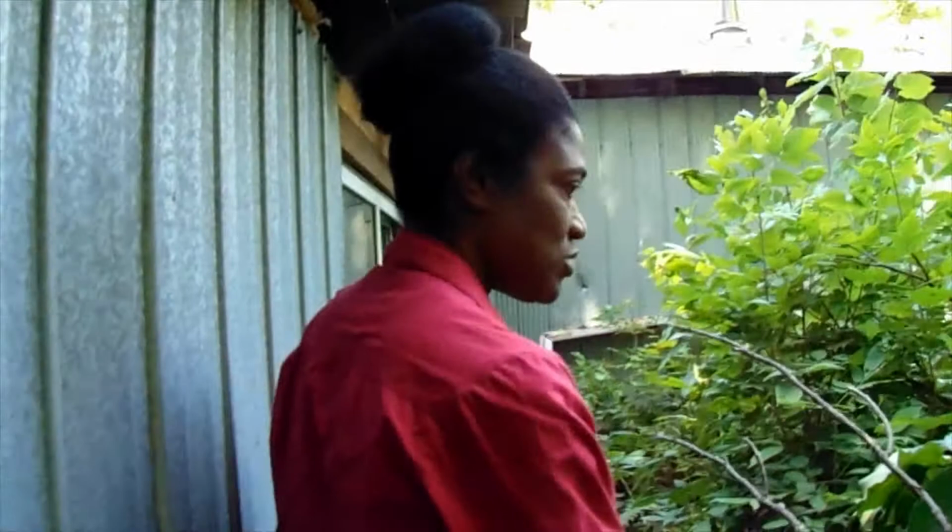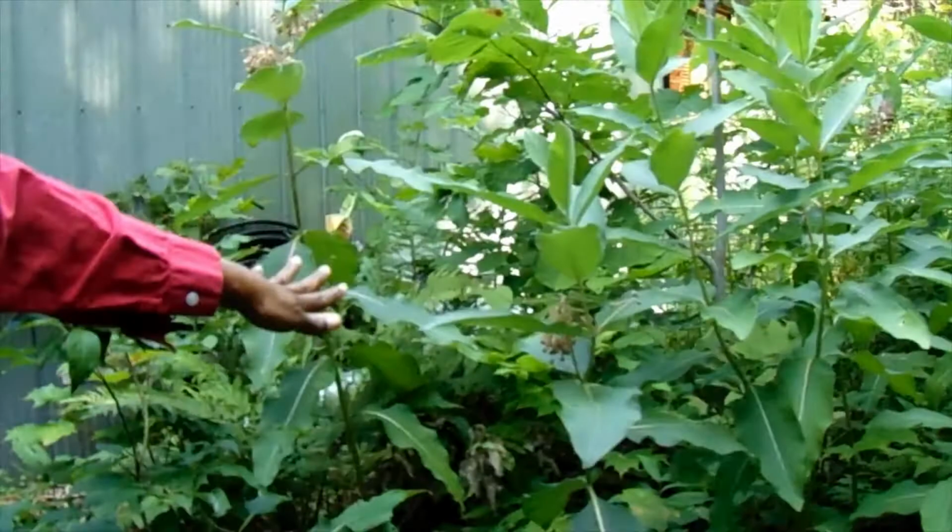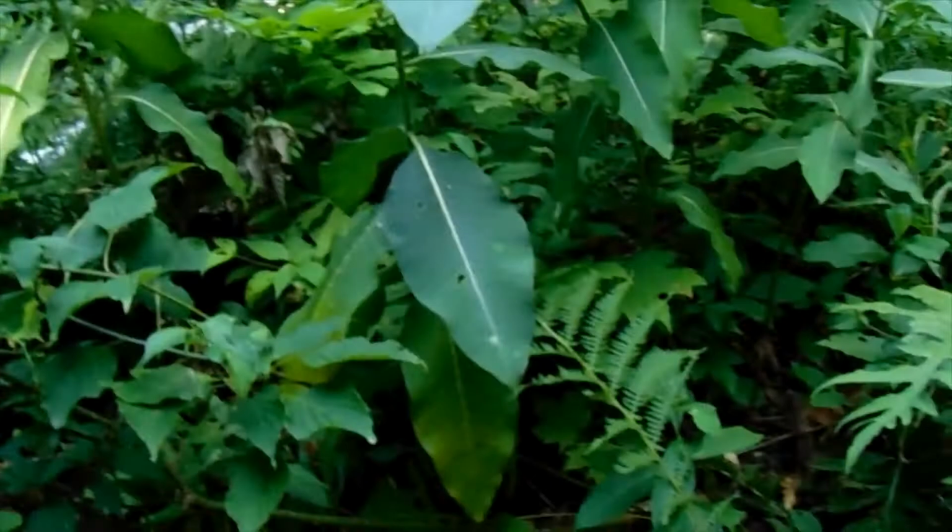Okay, come on. I sure will. Okay, so we have a couple of areas where we have milkweed plants. Now, this is just in the back area that is not cleared. Not officially a part of the garden, but we have lots of milkweed plants here, and this is the milkweed plant. Wow. Okay, the milkweed plant is very, very important in saving the monarch populations.